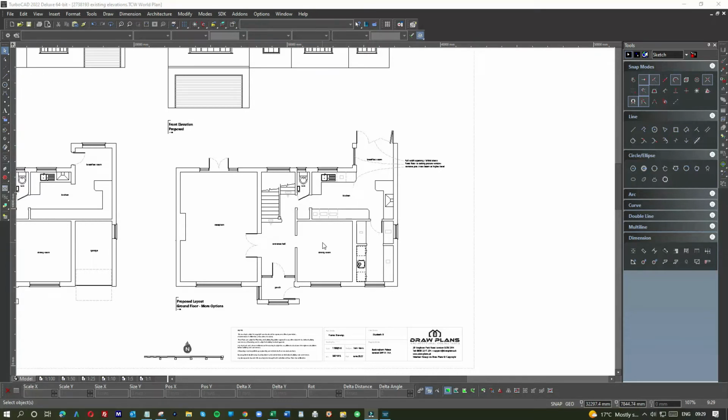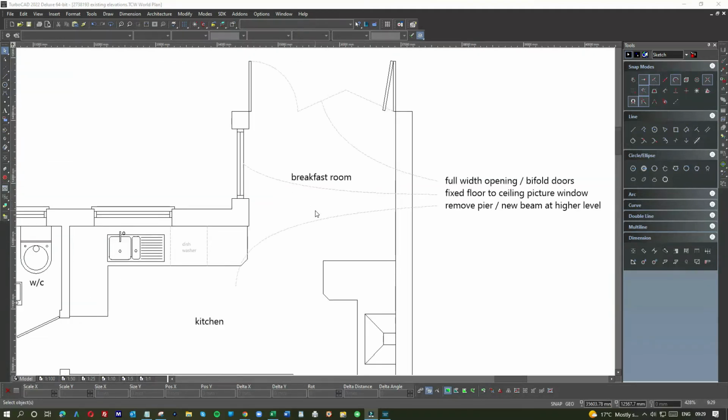The family, the kids are grown up, they're all gone. Occasionally having people over for dinner, but not enough to make it worthwhile to rejig the kitchen and change all this layout. Because you have to take up floors and get everything redone and so on. They just didn't want to do it, so they kept their breakfast room.